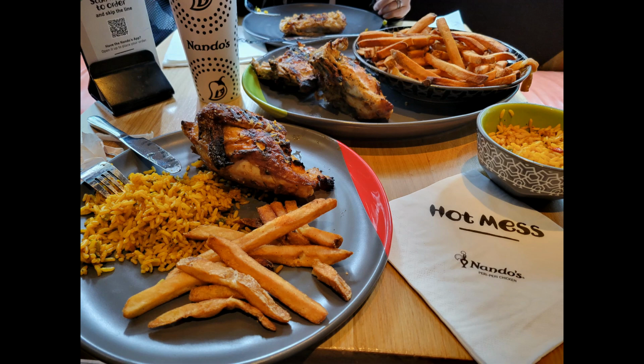So for lunch today, we are eating at one of our favorite places, Nando's. Supposedly Nando's is a Portuguese and African kind of restaurant. They are famous for their grilled chicken. And what makes Nando's special is that you can actually decide how spicy you want the chicken. So if you want it just plain, you can ask them plain.